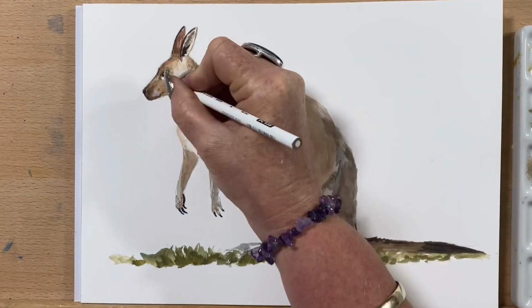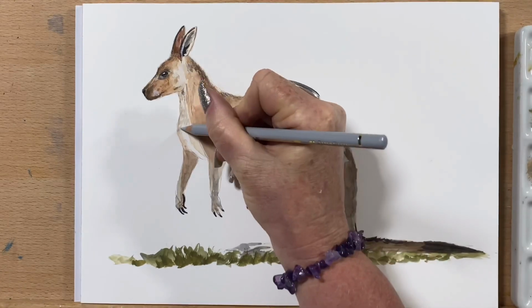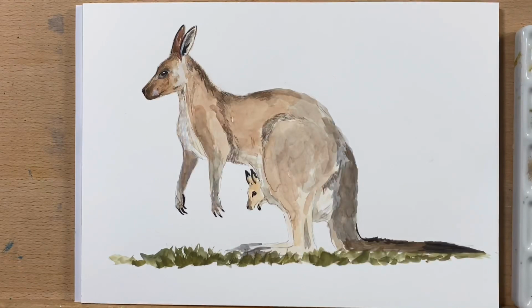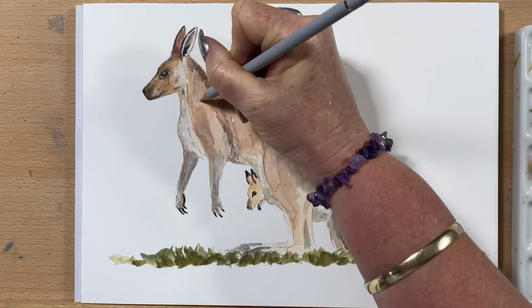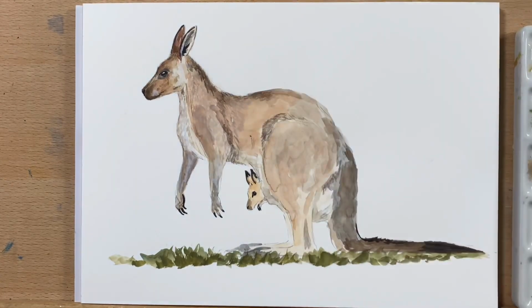Now I'm adding a bit of grey and some highlighty bits. Add some grey onto her chest. And then, as you can see, I'm using a mixture of different greys and whites just to mix up the colours a little bit. And I'll go over in a few layers.